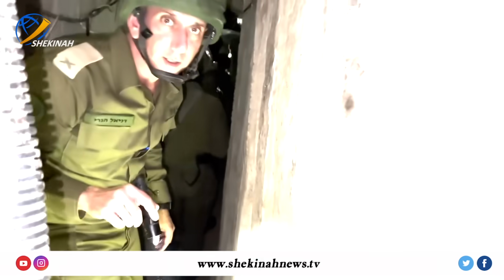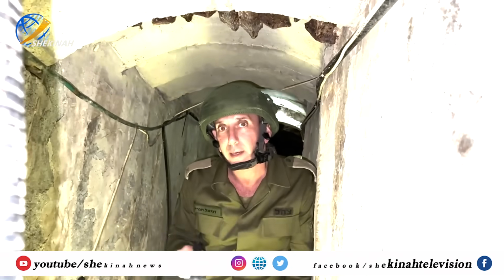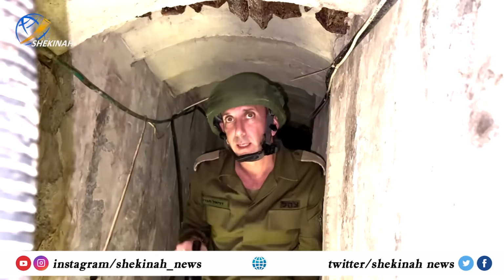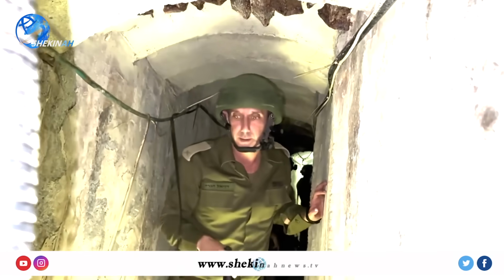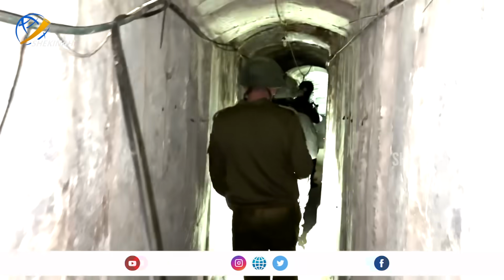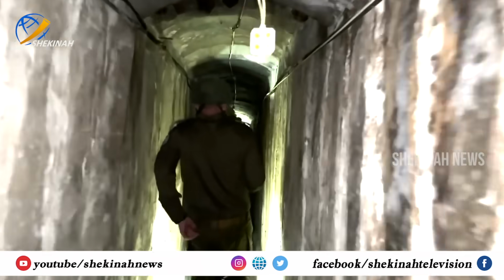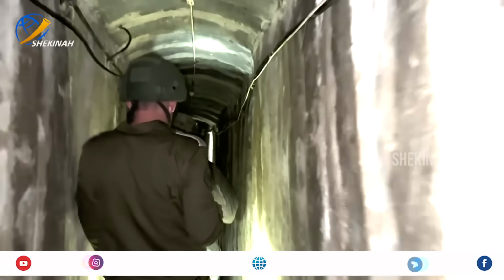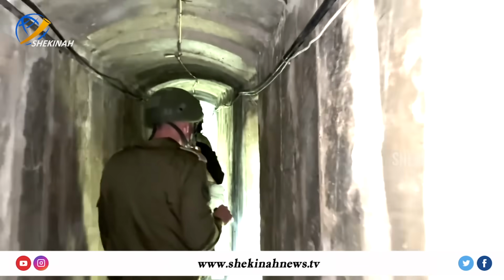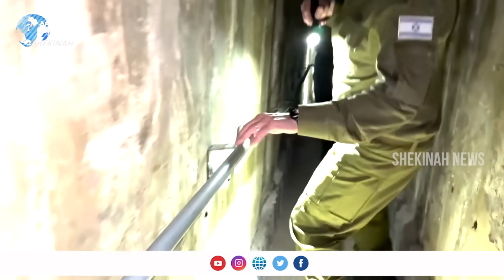Of course, they tried to seal it also with sand and other components so that we will not be able to enter here. We evacuated the sand. We opened up those entrances so we can go in, but they tried to ruin this tunnel in order for us not to be able to enter. You can see the stairs here going down.